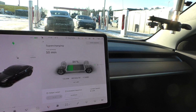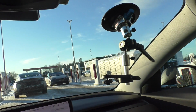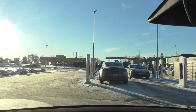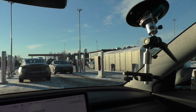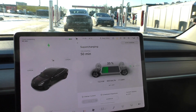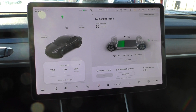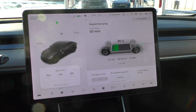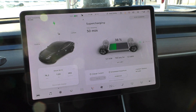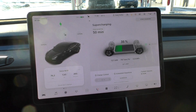122 is the speed right now. So let's see. I will try to clean up the car a bit. So there is a lot of stuff on the windshield. So I need to clean that, and then I need to plan the next leg. Oh, by the way, let me show you the consumption. The consumption is 265. Whoa, that's incredibly high, but understandable in these conditions. So I drove 67 kilometers in 1 hour 20 minutes. So yeah, quite slow driving.